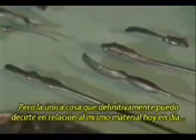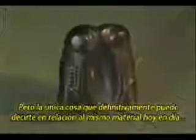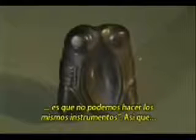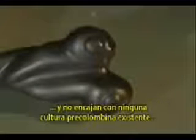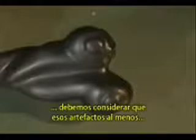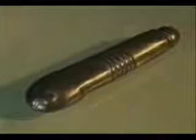you how they were done, who made them, but the only thing I can definitely tell you is that from the same material in our days, we cannot make the same instruments. So how old they are we do not know, but as they were found in Colombia and they do not fit any existing pre-Columbian culture, we must consider that those artifacts are at least older than 6,000 years.